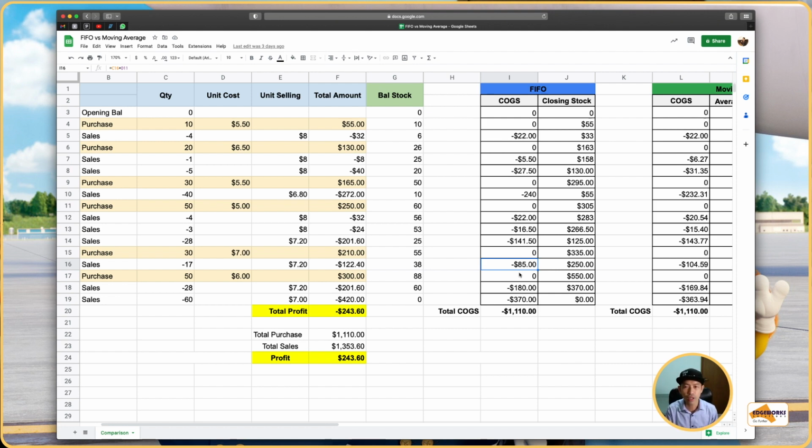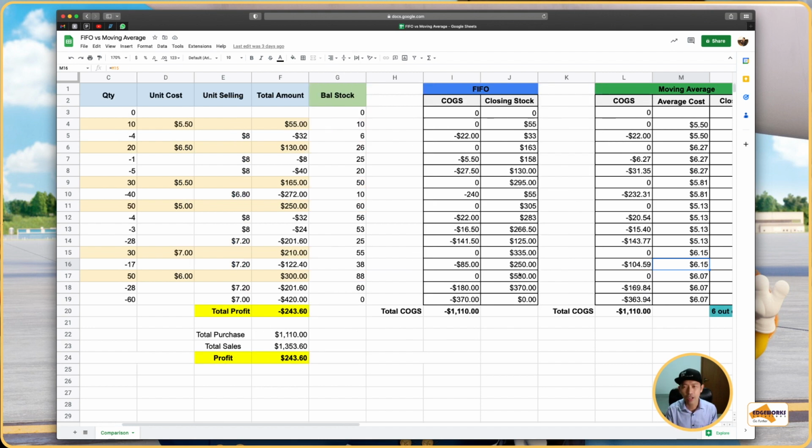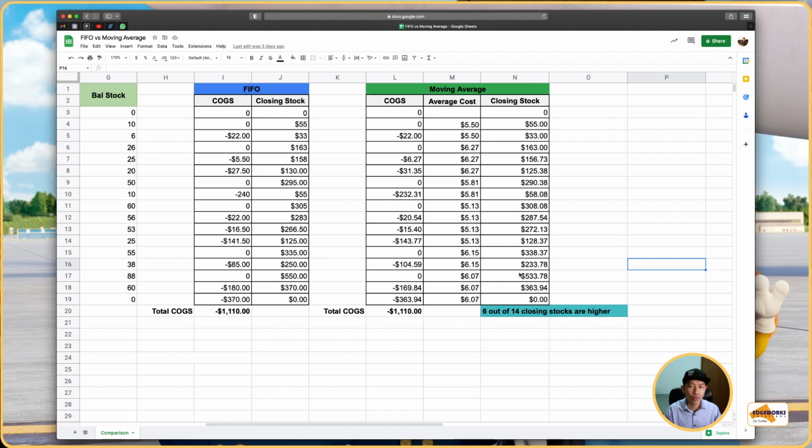Wow, very good. I'm still selling my previous stock. Here it shoots up to 104 when I'm using my moving average. So this is the actual difference. So you have to weigh, from a business perspective, which one makes better sense for you?